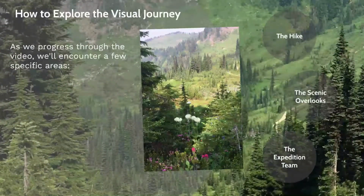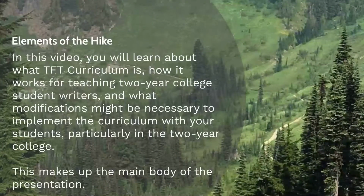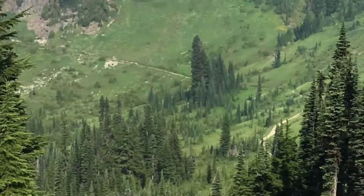As we progress through the video, we'll encounter a few specific areas: the hike, some scenic overlooks, and we'll meet the expedition team. In this video, you'll learn about what TFT curriculum is, how it works for teaching two-year college student writers, and what modifications might be necessary to implement the curriculum with your students, particularly in the two-year college. This will make up the main body of the presentation.